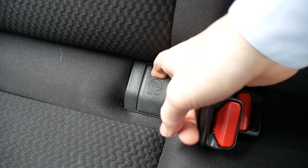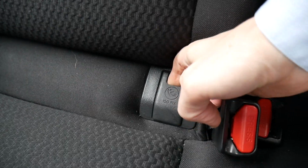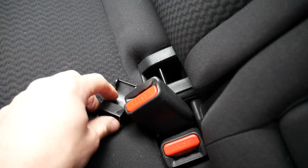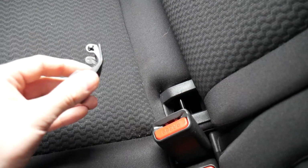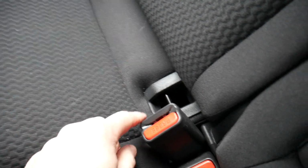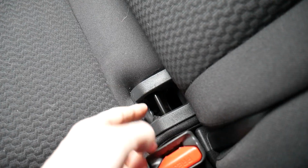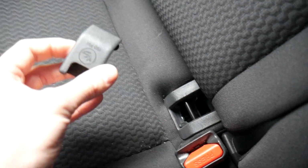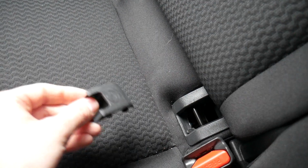And when they're this shallow and easy to get access to, oh man, this thing is on tight. Let me try one more time. There we go. So that wasn't totally easy, but it should be easy to install a car seat back here because these are so exposed and so easy to get access to once you get this plastic piece off.